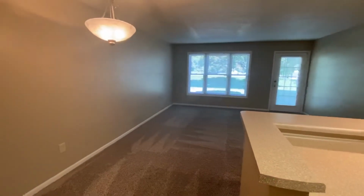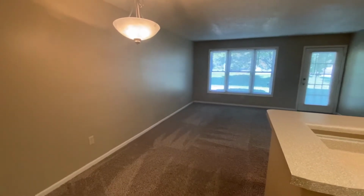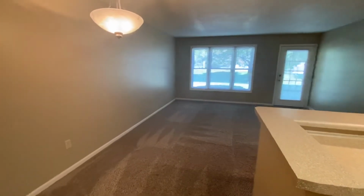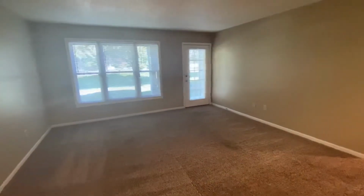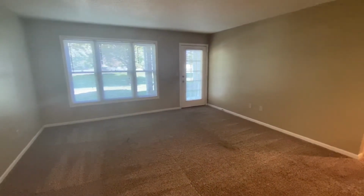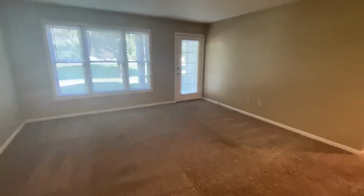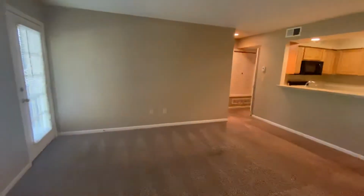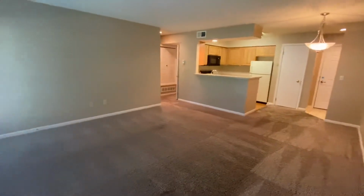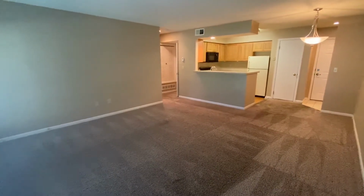So to my left here is where you can fit your dining room table right under that light. Perfect space for that. And then the kitchen overlooks your living area here. You can see those beautiful big windows pouring lots of natural light in. We'll go see this from a different angle so you can check it out. So great open concept. So you can see the living space and the dining room from your kitchen.